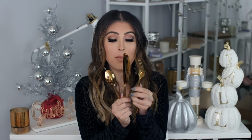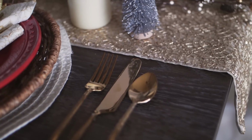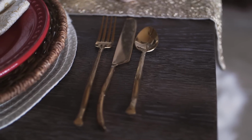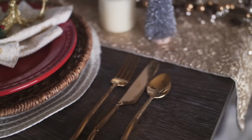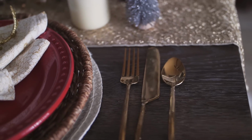Then lastly, to go with the plates, I got some silverware. I've been wanting gold silverware for a long time, and I finally found the perfect set. So I got 4 sets of these guys right here. So these gold knives, a gold spoon, and a gold fork. They are a true gold also. Like when you see them in person, it is a bright true gold, which is exactly what I wanted. I didn't want like a faded gold. They look so nice and beautiful and just such good quality pieces. So I'm so happy that I found them.